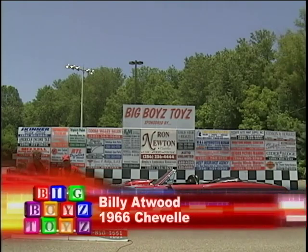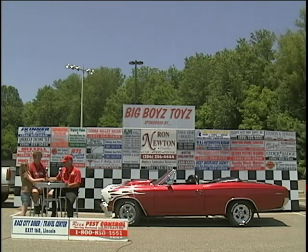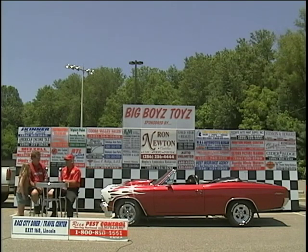Next vehicle, Billy Atwood, 1966 Chevelle convertible. Billy, welcome to Big Boyz Toyz. What's your name, young lady? Megan Crosby. Is that Pawpaw? You going to drive it when you get 16? That's what she says. She told me that a long time ago. And you've had the car a long time, so he'll probably still have it. Not probably a problem. Will.